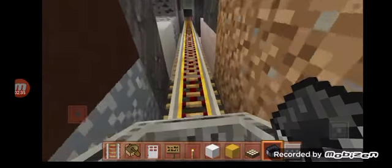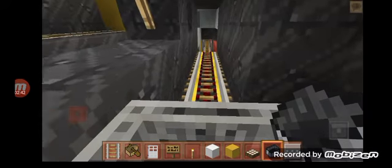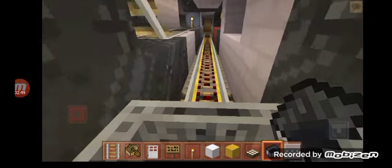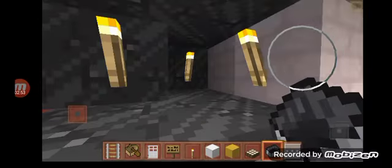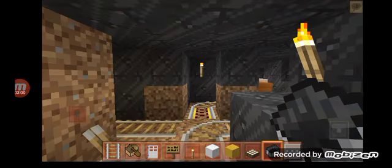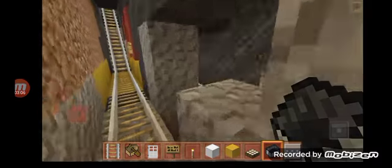Next stop is 110th Street. The next stop is 96th Street. The next stop is 6th Avenue. So, this is 6th Avenue. The next stop is... This is 16th Street. The next stop is Chamber Street.